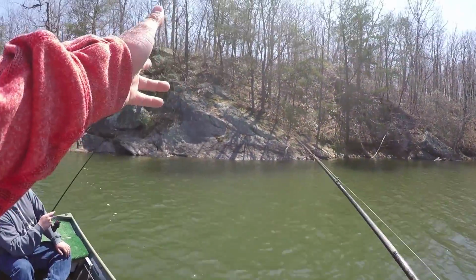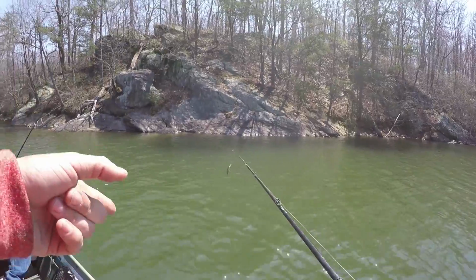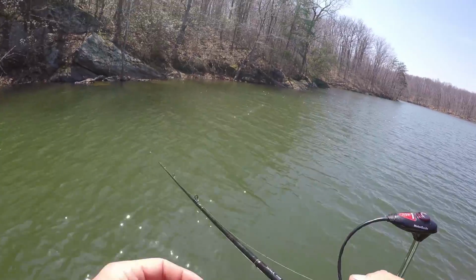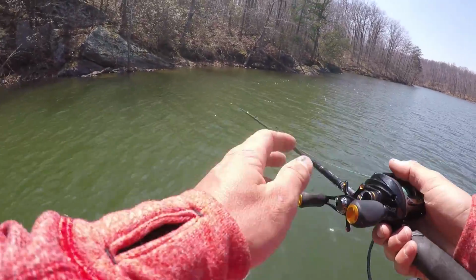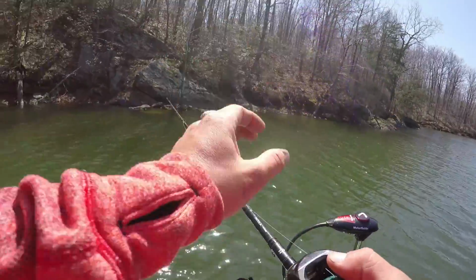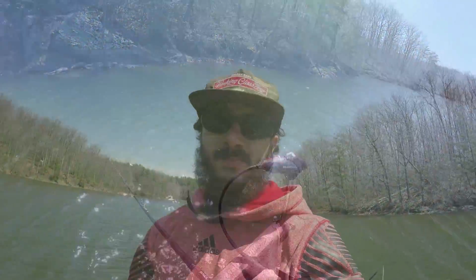Same deal, bluff wall, wind's blowing on it, deep water, third fish. 12:40, we've only fished for about an hour. I'm popping this thing on real slack line, just letting it bounce. That allows the bait to really dive forward and move side to side with no tension on the line messing up the action that it would naturally get.